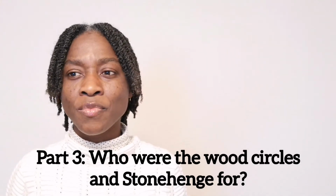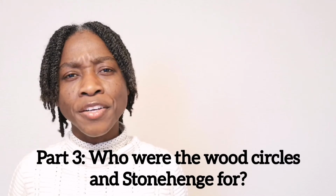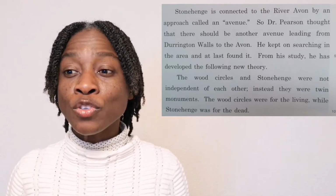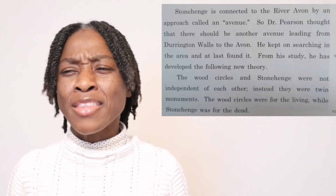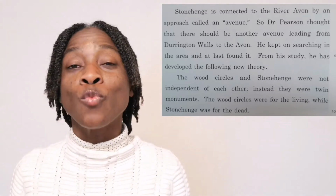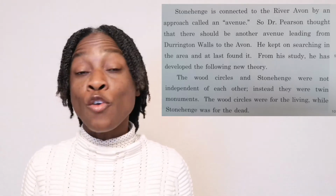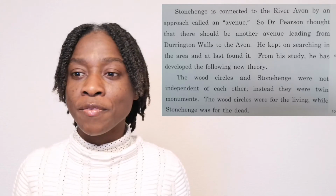Part 3. Who were the wood circles and Stonehenge for? Stonehenge is connected to the River Avon by an approach called an avenue. So Dr. Pearson thought that there should be another avenue leading from Durrington Walls to the Avon. He kept on searching in the area and at last found it. From his study, he has developed the following new theory.